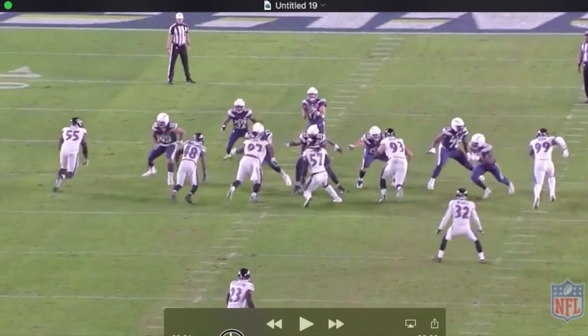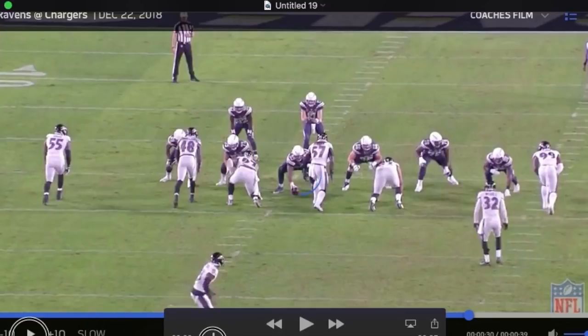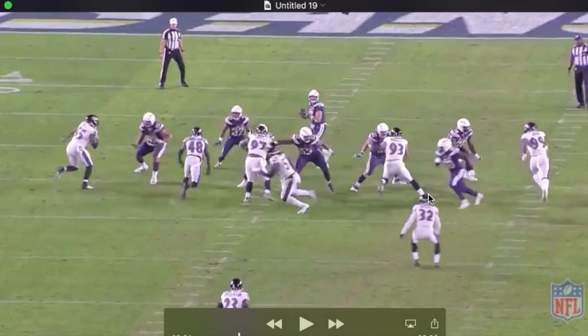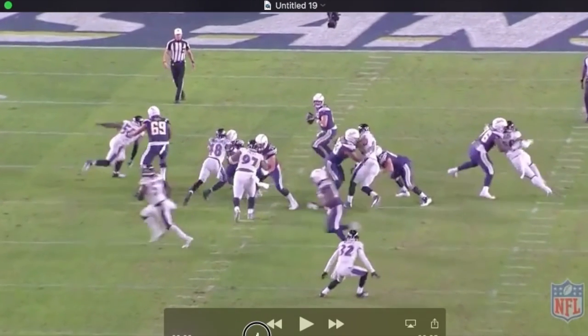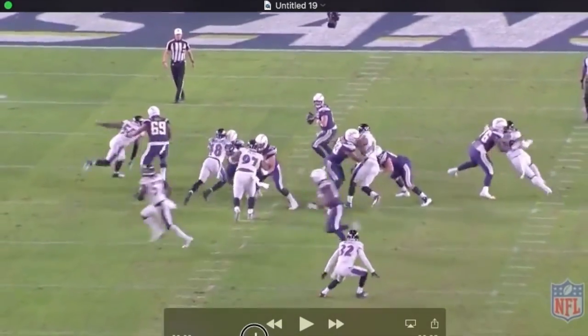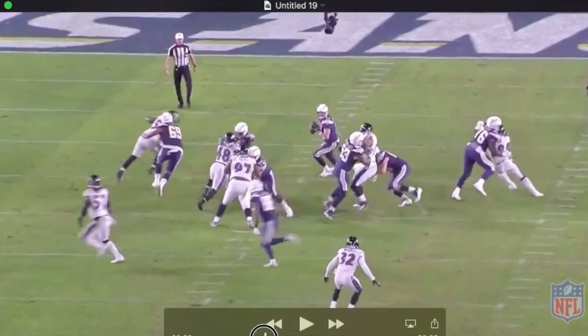Just about everybody wins. You see a wonderful inside move here from Wormley at this 3-tech. Just that jab step to the outside, then wins inside and swims. Nice move. Splits both defenders here ultimately and gets through. And Judon's held.